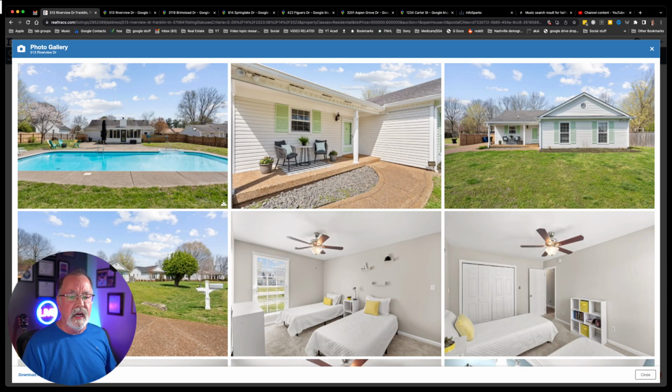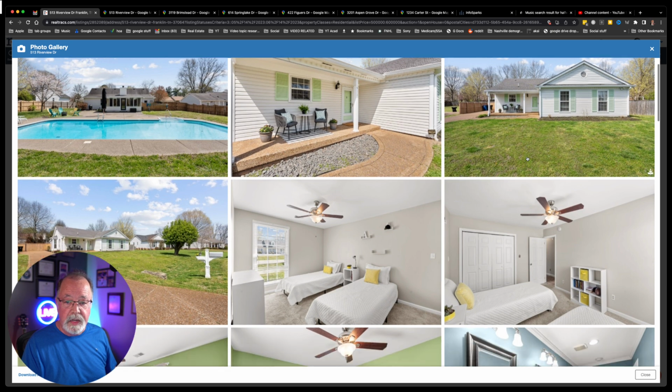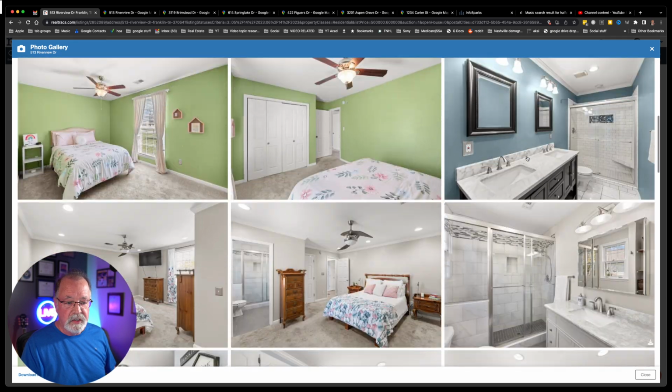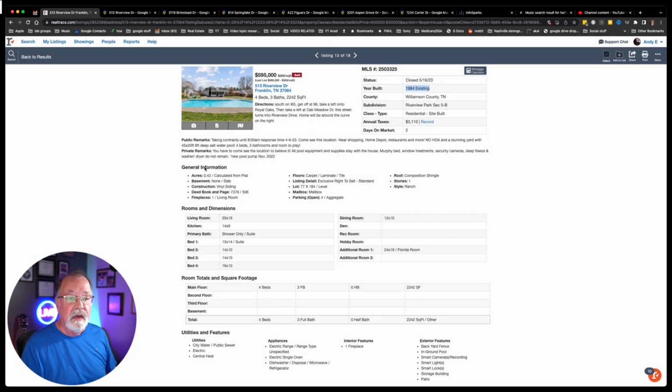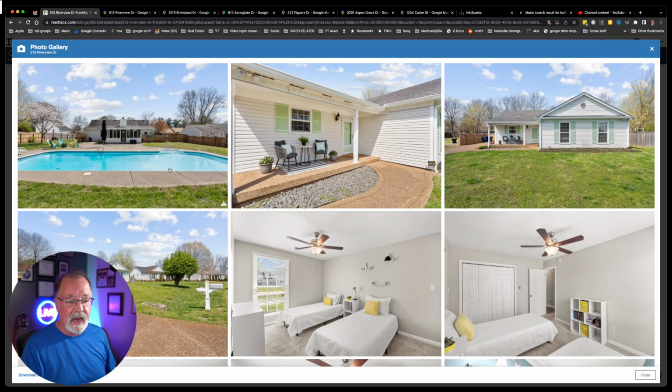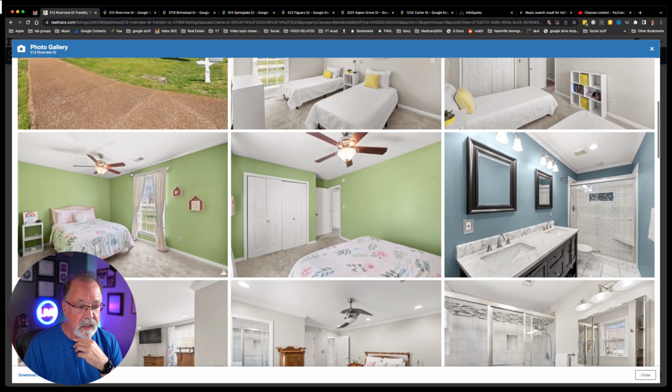But let's just see what kind of condition it was in. Oh, it's got a pool. Very nice. Look at it. It's a little bit farmhouse-ish. I wonder what the lot size is. Bear with me a second. It's almost half an acre. Half an acre, that's pretty good. That's a lot of land.